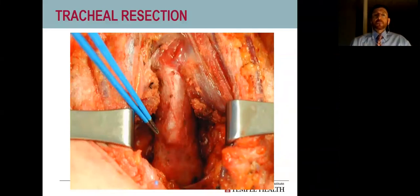Some people would argue that everybody with stenosis should have a tracheal resection. That certainly, in some people's hands, works quite well. It is a bigger operation. It takes a few hours and a length of stay in the hospital that could be a week or 10 days or maybe even up to 2 weeks. But long term, they probably do better in that they don't require so many procedures.